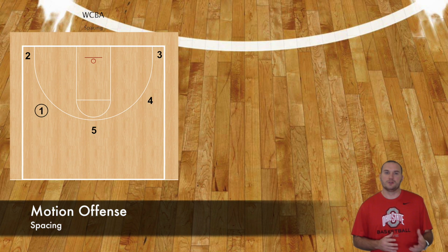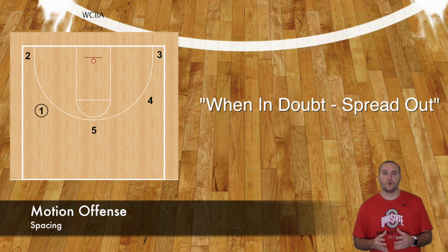The first thing that I always start off with any offense is spacing. Teaching the basic concepts of this is pretty easy. I would just put 5 X's on the floor and say, hey, this is where we space out whenever there's an opportunity. The rule was when in doubt, space out, or when in doubt, spread out, whatever you prefer. It was really easy to teach because it was basically make a pass, cut to the basket, fill the open spot, make the right play, and keep it simple and allow the kids to have some creativity in that.